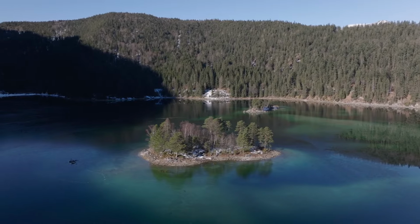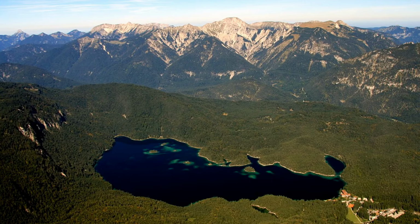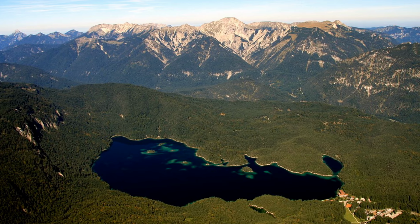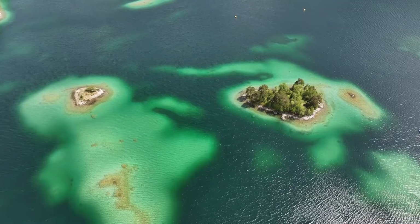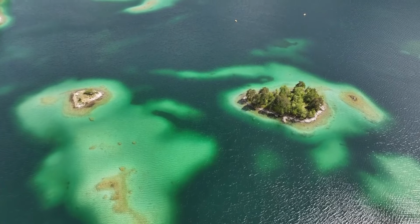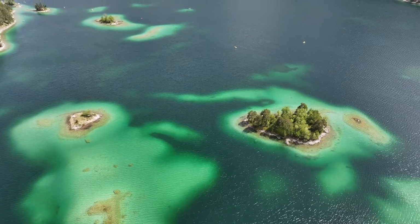What's particularly fascinating about Eibsee is its distinctive shape. From above, the lake resembles a rough figure 8, with several small islands dotting its surface. These islands, 8 in total, add character to the lake and create interesting kayaking and swimming destinations for the more adventurous visitors.